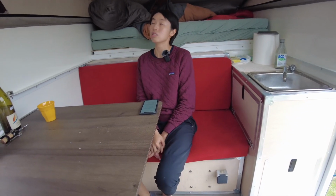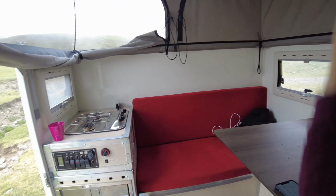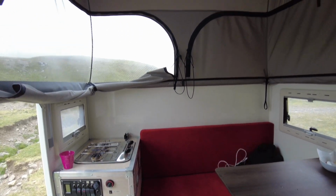The height, as you can see, is very comfortable. It's super easy to pop up the roof. It takes us maybe like 2 minutes, and it's very lightweight, so it doesn't feel like you're doing a heavy push at all.